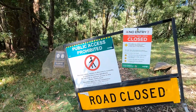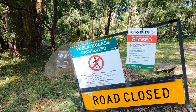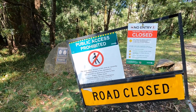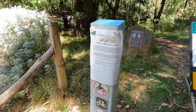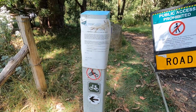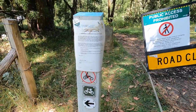Now I've got a bit of a dilemma. I need this as the track to access Blackwood. I'm suspecting there's a bridge. I'm suspecting it might have been washed away in the floods. Now I've got an option. I can head down the bike path. There's a bike track.